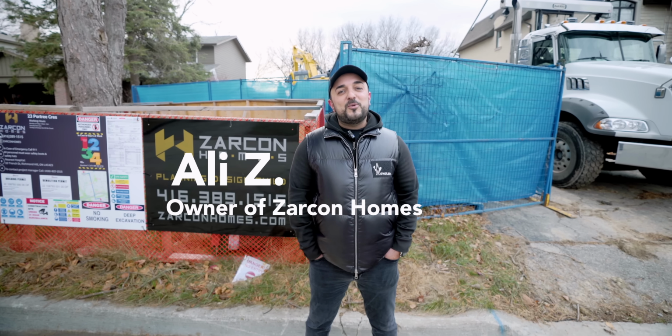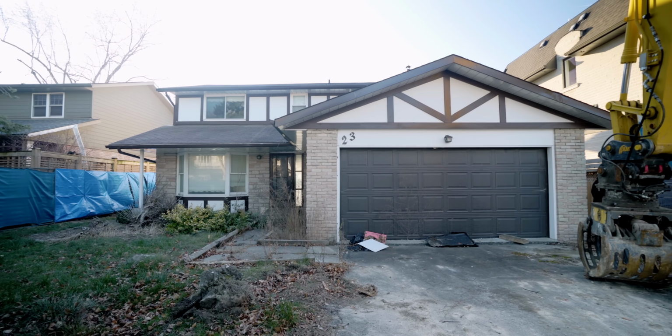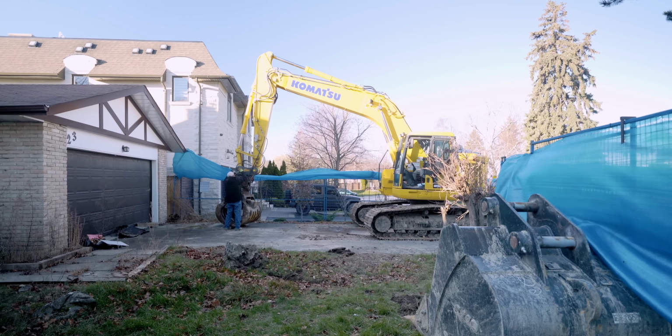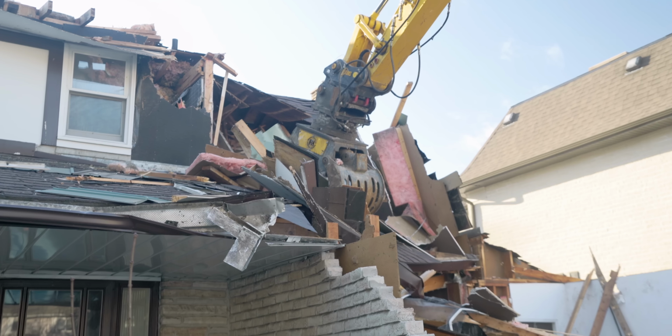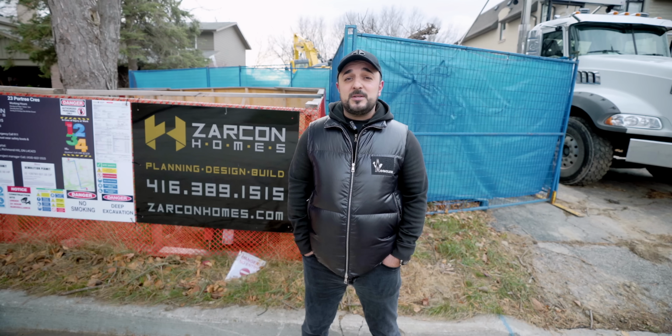Well, good morning. We're here at day one of our newest projects, and we just broke ground today. In about 2.5 hours, we brought the house down, and we are ready for excavation. Now, I'm so excited to share this entire process with you.